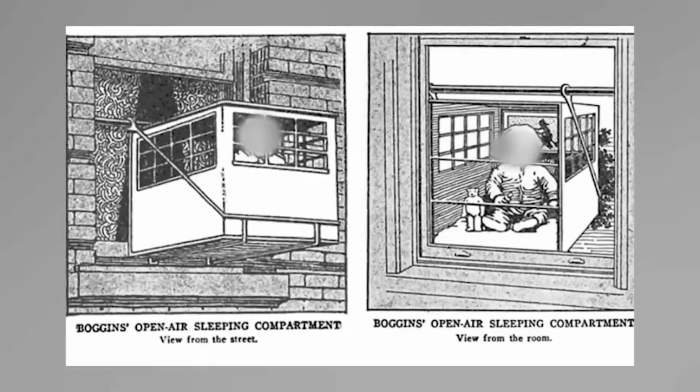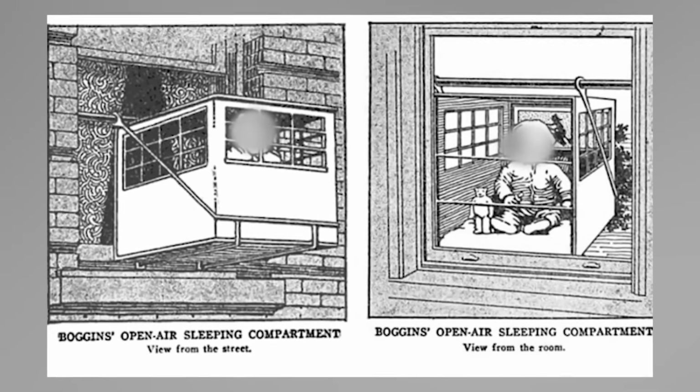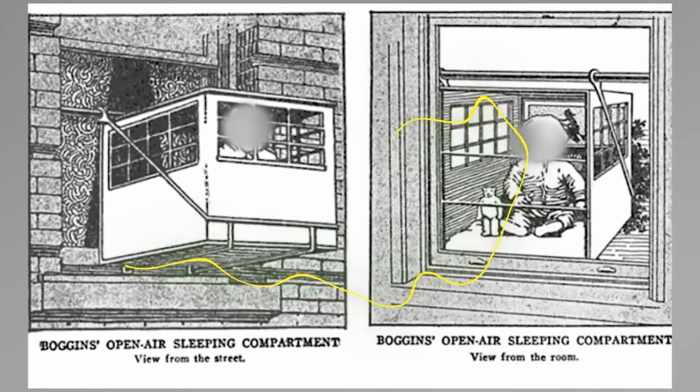The said metal cage is suspended on your windowsill, leaving the baby hanging multiple stories above ground level. This is just a great idea. The idea behind this terrible idea was that babies need fresh air and sunshine. Providing them with such was thought to improve their immune system and make them healthier.